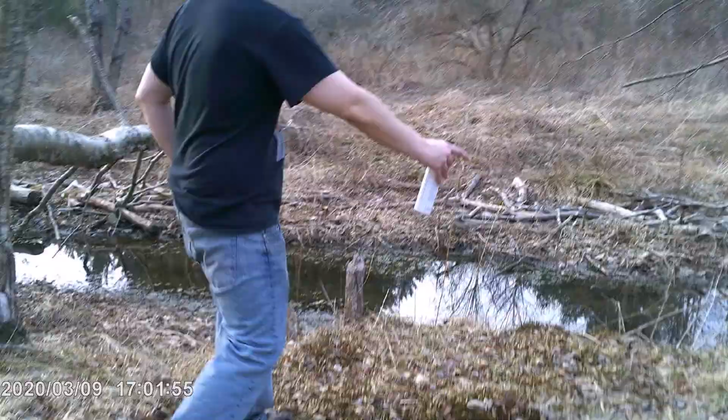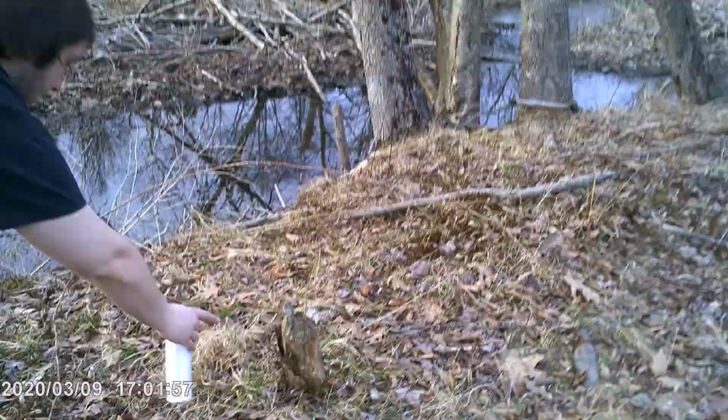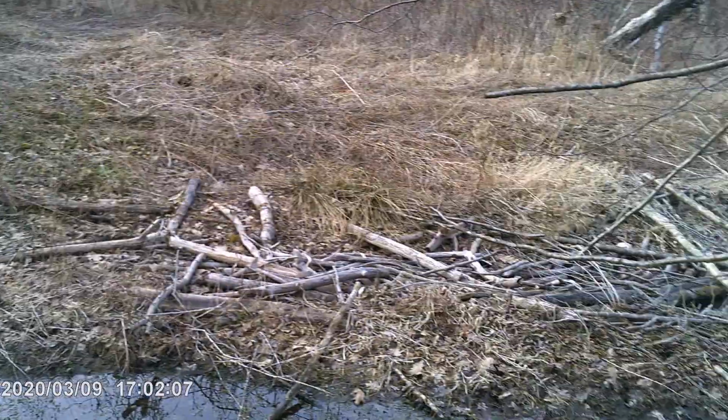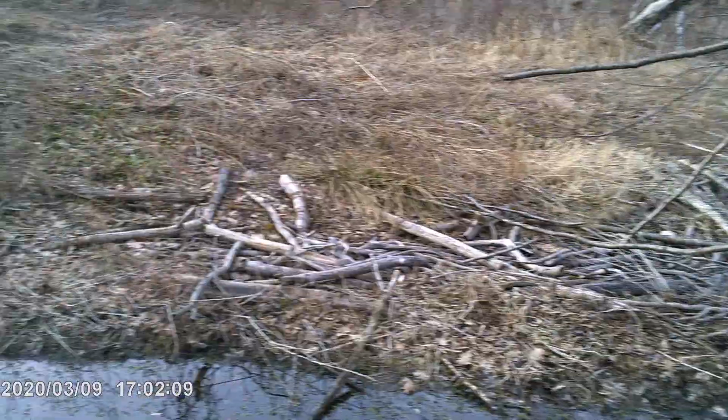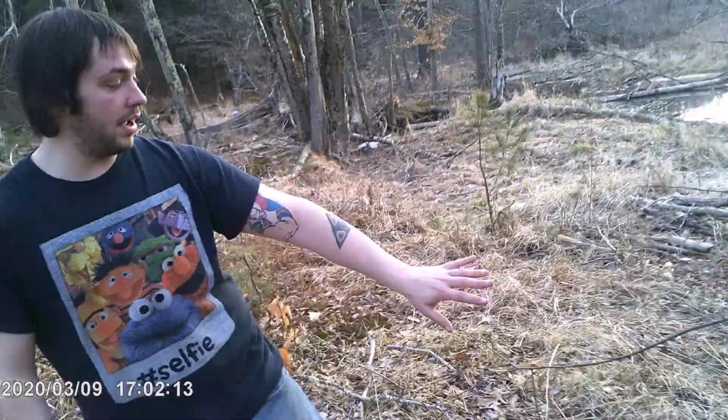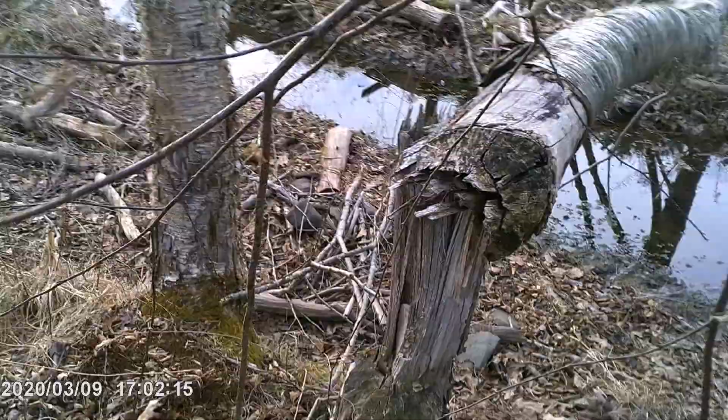As you come over here, you'll see that we have a bunch of logs that are chewed out completely. Beaver probably took those for his house somewhere. As you can actually see, the logs on the other side now are actually layered all the way across here. Then this is the log I was showing you earlier that we can now take a good quick exam on.